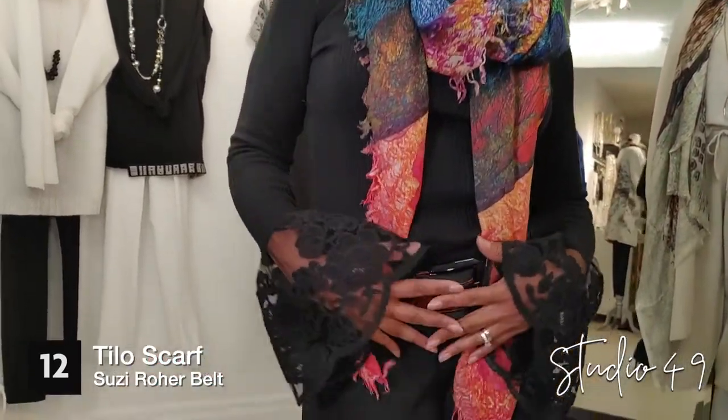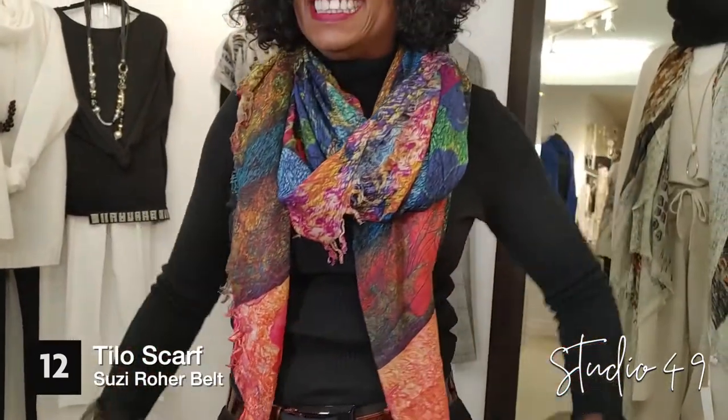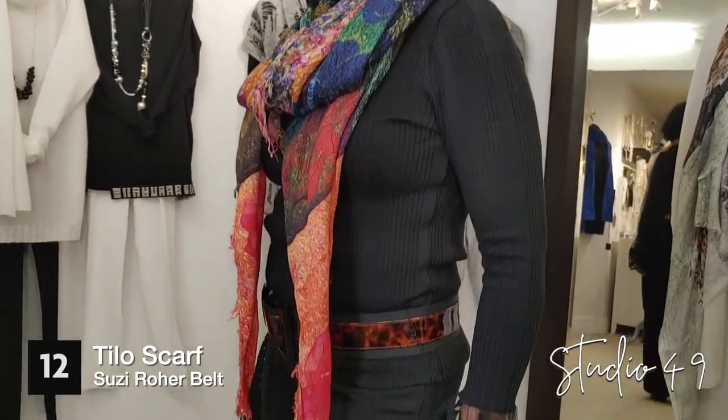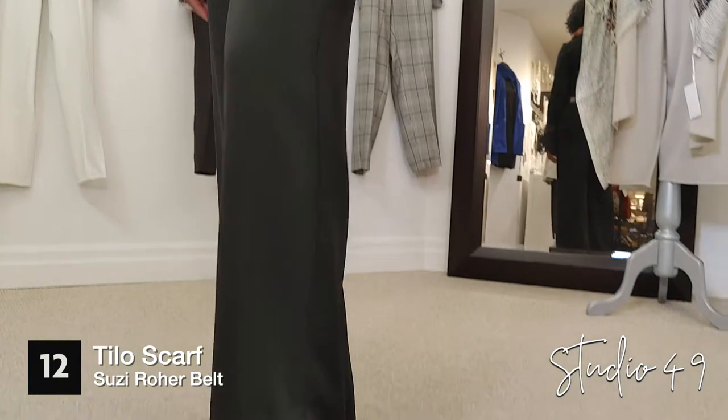Corrine is wearing this fabulous colored scarf. It's by Tilo. It just brightens up the look. She's got this awesome Susie Rohr belt on. And I just love this little top that she's wearing. It's by Nadia Toto. It's got the wonderful lace on the cuff. And along with that, she has the wide leg pant by Sara Pacini.